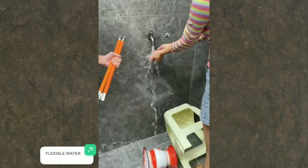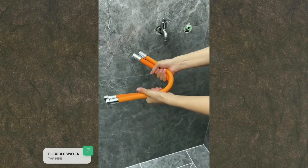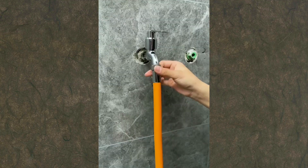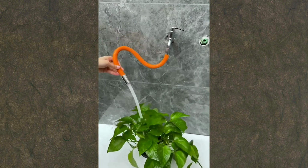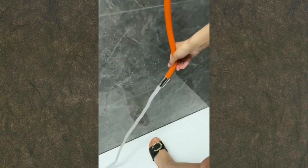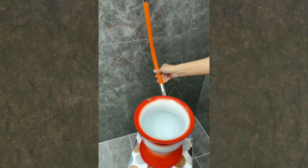The flexible water tap pipe is a convenient attachment designed to extend and direct water flow with ease. Its bendable design allows 360-degree rotation, making it perfect for washing dishes, vegetables, or cleaning the sink. Easy to install on most faucets, it enhances water efficiency and offers better reach for daily kitchen tasks.